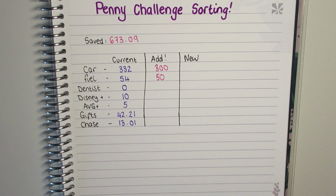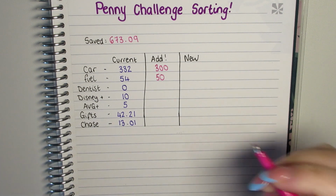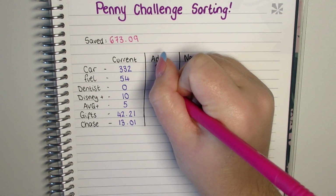Moving on to dentist, I haven't got anything left in my dentist account at all because I used all of that in, I want to say, July when I last had my appointment. My next one is in January. It's normally about £92, but just in case it's slightly more, I'm going to put in £95.